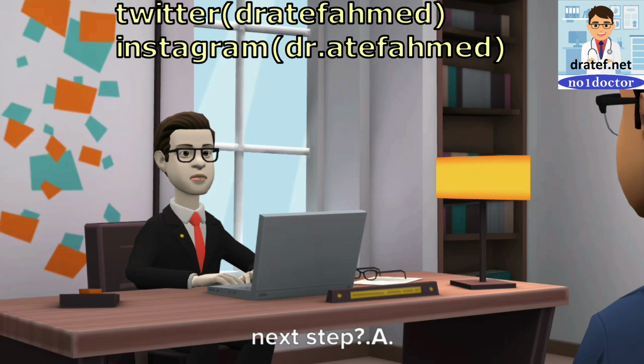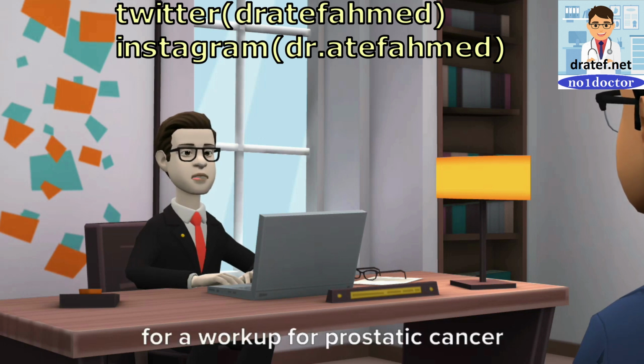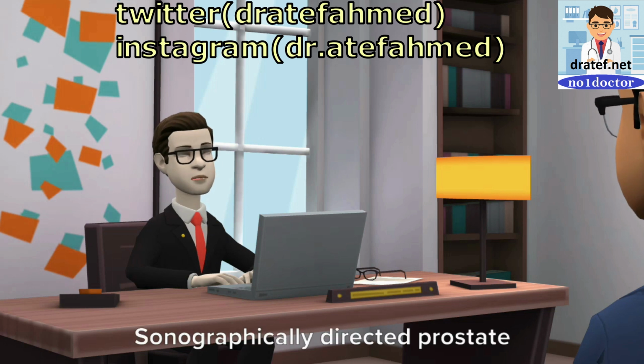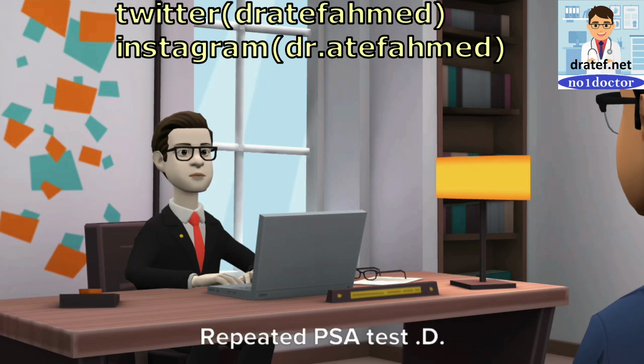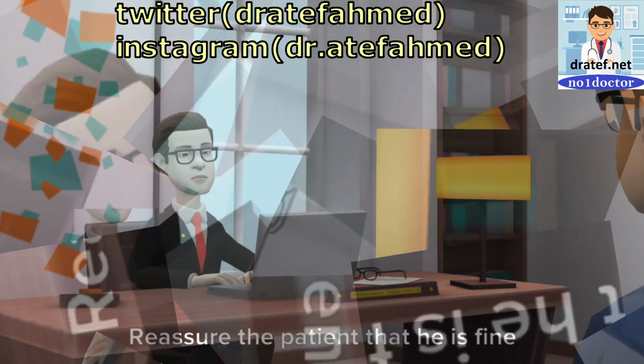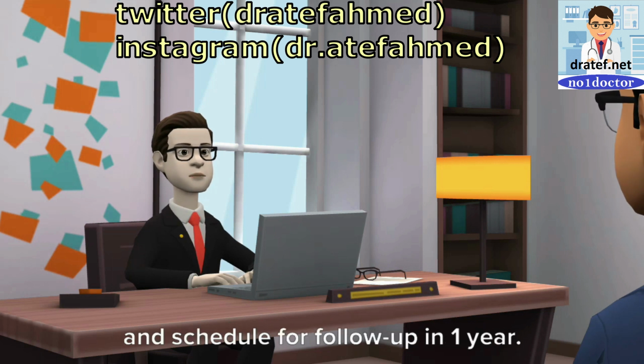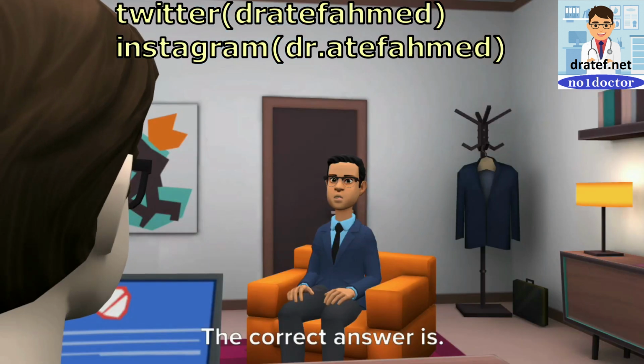Which of the following is the best next step? A. CT scan of the abdomen and pelvis for a workup for prostatic cancer. B. Sonographically directed prostate biopsy. C. Repeated PSA test. D. Prostatectomy with pelvic lymphadenectomy. E. Reassure the patient that he is fine and schedule for follow-up in 1 year. The correct answer is C.